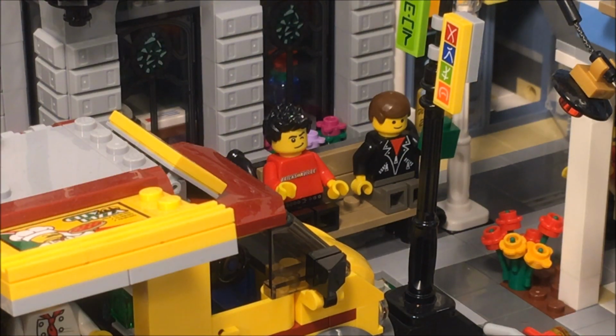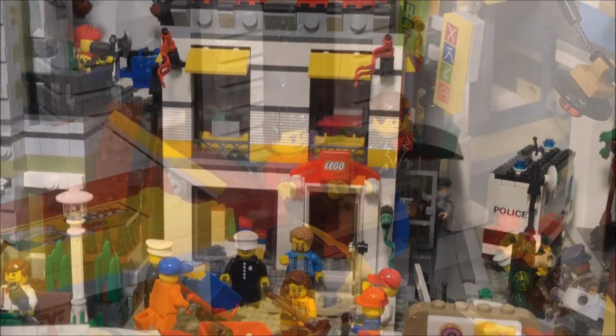Behind the pizza van, Bricksonville and Maniac for Bricks are hanging out and having a chat about Lego. It looks like they're having a great time. At least they're both smiling.